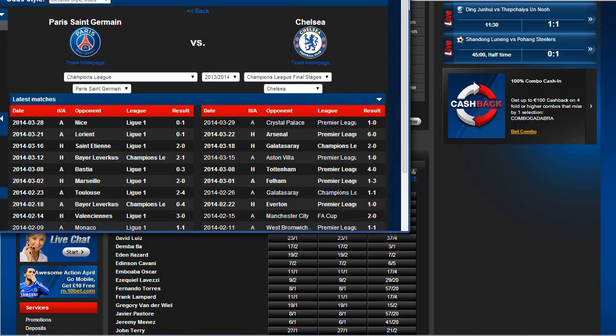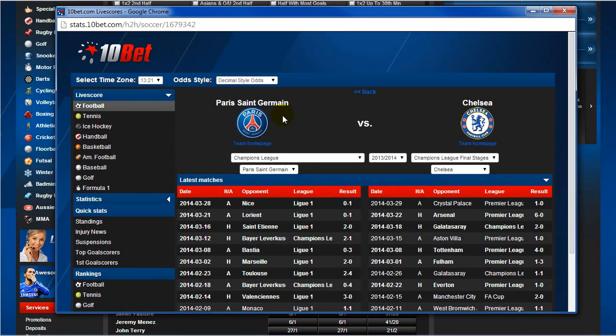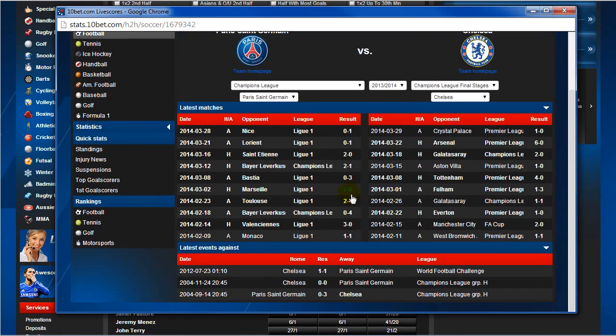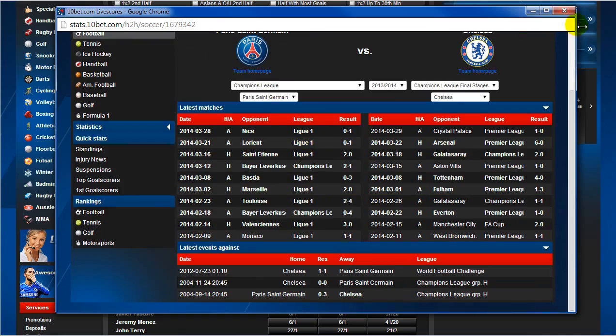One thing we will commend them on is that they have got a stats section, although again this is pretty basic. Let's say there's an upcoming game here between Paris Saint-Germain and Chelsea this evening, and you've got past form, and is that head-to-head games? Yeah, previous head-to-head games there. It's pretty much where it ends. Other companies are going into massive detail about scorers, how many goals they score, goals conceded, what time they concede goals, players to look out for, things like that. Unfortunately, it's a bit on the shallow side, shall we say.